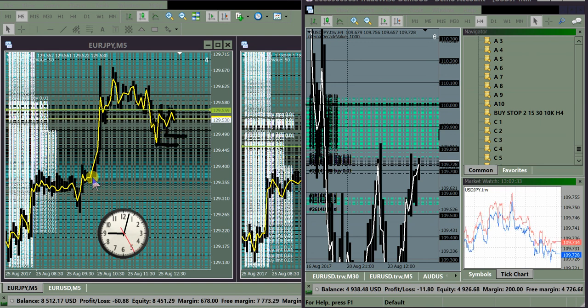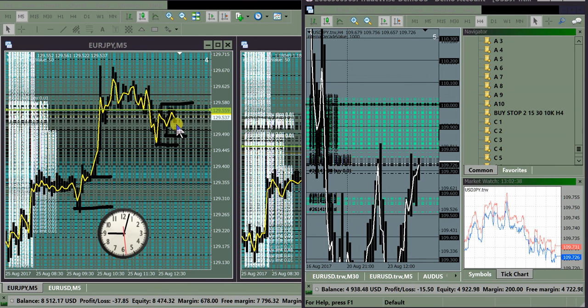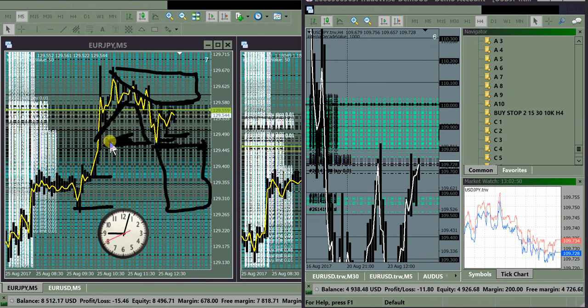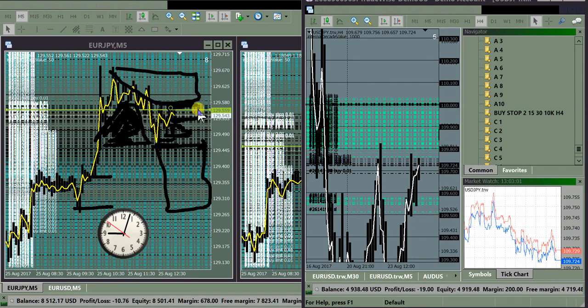So you gotta figure there's stops here. People have buy stops here, and people have protection there. Here's the vacuum above. Here's the vacuum below. This is the vacuum we just filled. Paint it black. We have a hole here. It's on a tightrope, getting closer and closer.